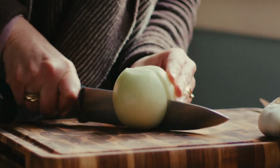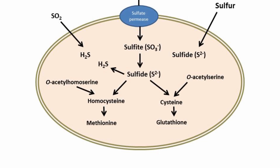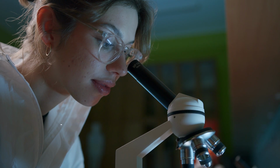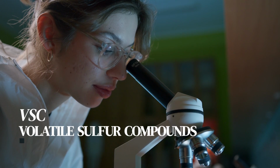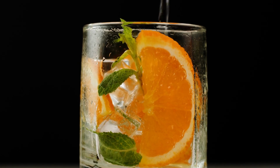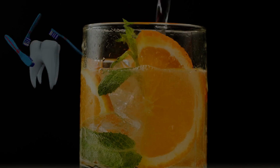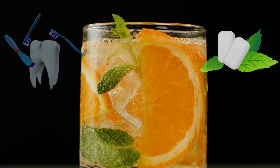So when you cut into an onion, it releases a compound called alliinase. This compound breaks down and forms a group of sulfur-based molecules known as VSCs, or volatile sulfur compounds. These VSCs are the main reason behind the pungent odor associated with onions. So you'll have to do more or less the same thing as you should do after eating garlic. Brush your teeth, take a minty gum, or enjoy a citrus fruit.